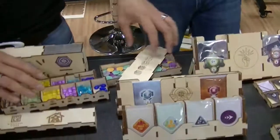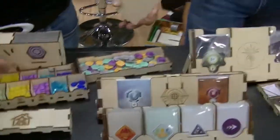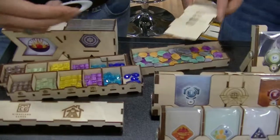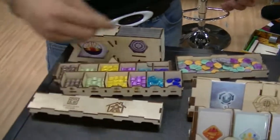Just for example, in this case, Anachrony comes with two separate resource tokens. One is the cardboard, the other one is the cube. So technically speaking, I created the tray so you can swap it out. Like, if you like the cardboard, you can take all of the cubes, put them in the box, and swap them out with the cardboard.